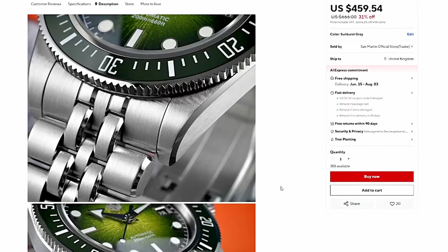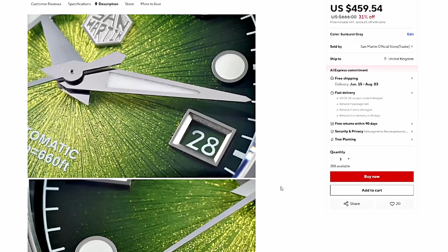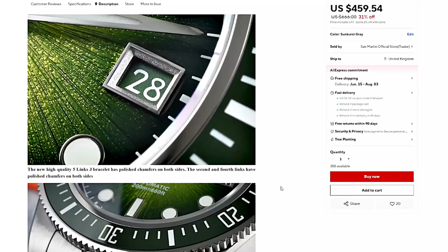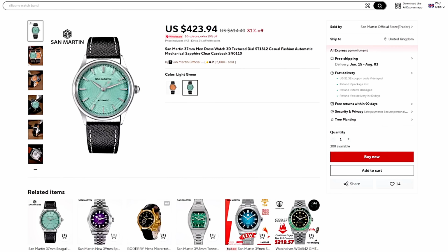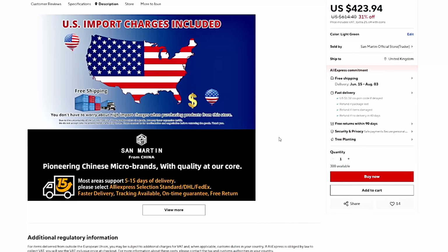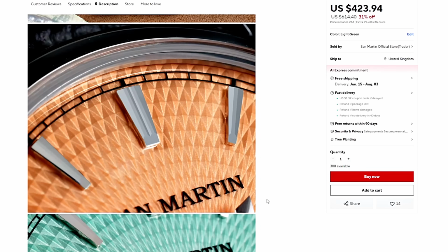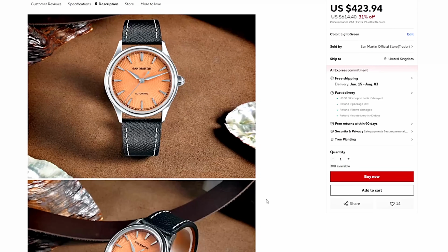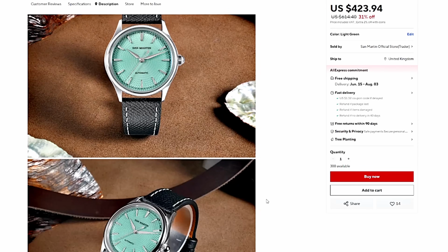Yeah, I'm not completely convinced San Martin is going in the right direction. I understand the evolution of San Martin. I understand what they're trying to do, but I've said it many, many times. If they really want to elevate their brands to sort of micro brand status, I think they've got to come away from AliExpress. I don't think they'll ever do that, but yeah, I think it's going to be a challenge to convince people to spend between $500 and $1,200 on any San Martin watch.